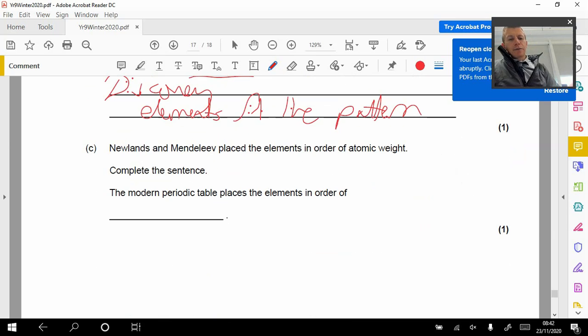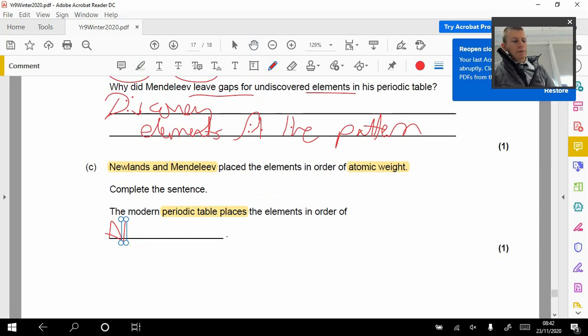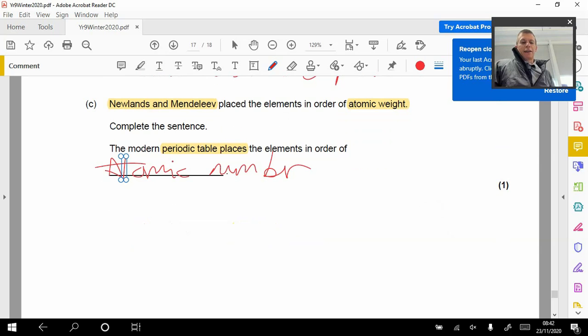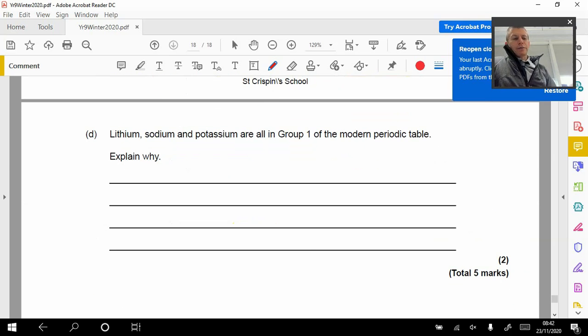Newland's and Mendeleev placed the elements in the order of atomic weight. Complete the sentence. The modern periodic table places the elements in order of, well, if you're not sure, go back and get your periodic table and have a look, and look at the numbers that go up, and you'll notice that the smaller number is the one that goes up, and as we've already mentioned earlier on, the smaller number is the atomic number. So the atomic number is what they go up in order of. And in a way, by saying they've been placed in weight and then asking you a question, kind of infers that atomic number is going to be the right answer.